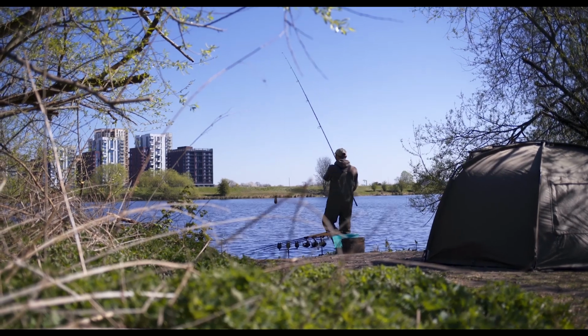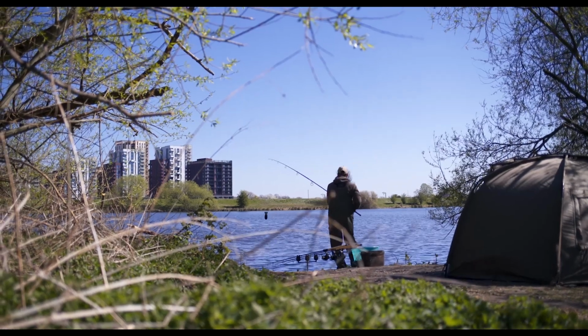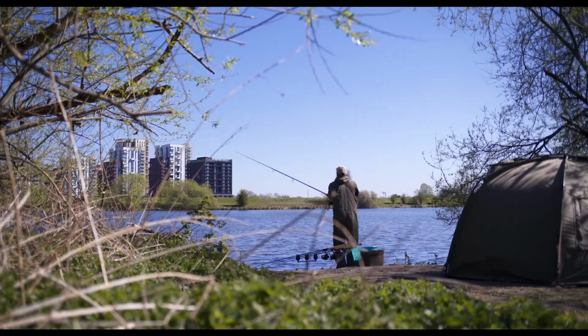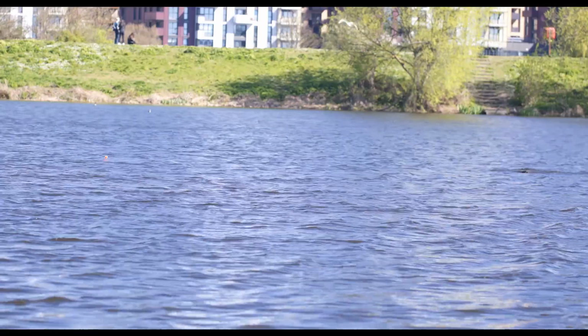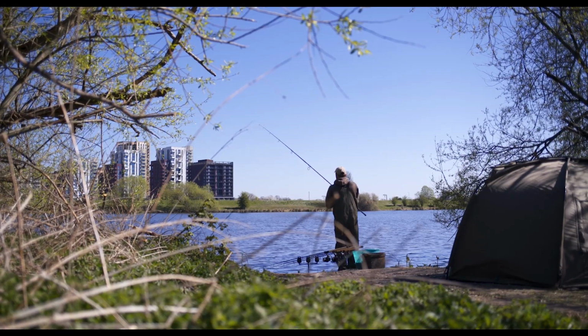Got my marker on the far margin. Well, I say the far margin, I mean you can't miss them. There's big tall buildings over there. That's the one. Hit the clip, lovely. So my marker's that tree and that sort of middle tall building.